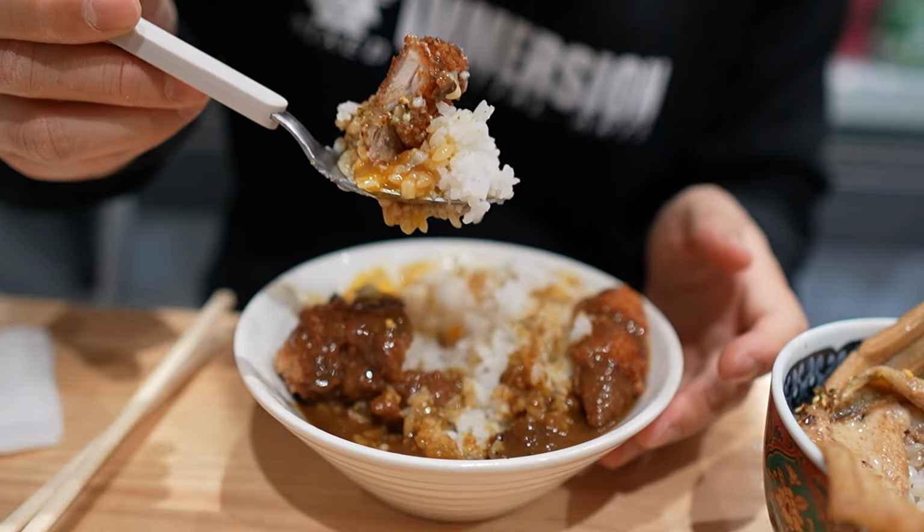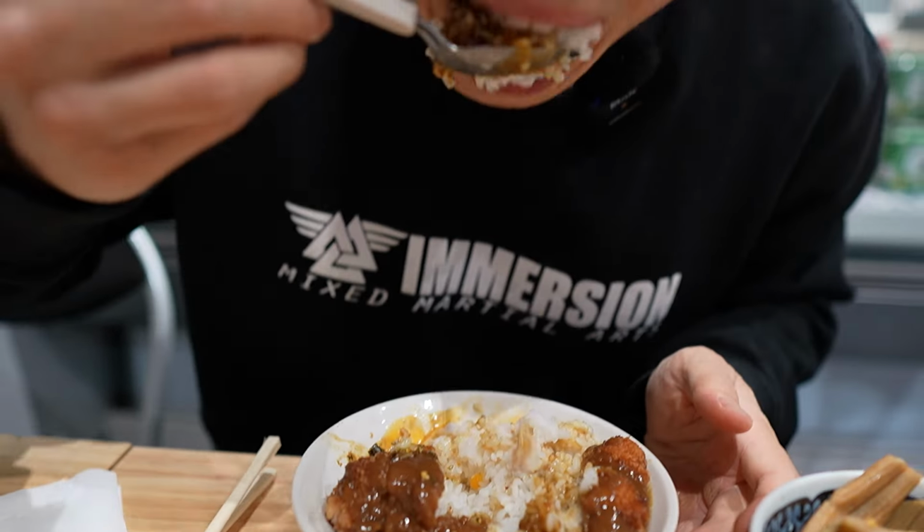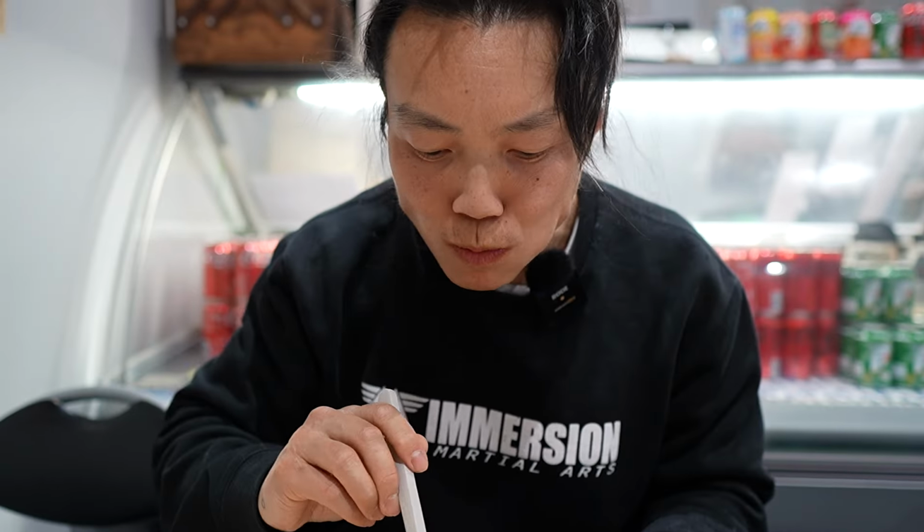That's like a party of textures going on in my mouth. You've got this creamy, delicious egg. You've got the nice soft rice, and then you've just got that crunch of the katsu, and then the saltiness of the curry sauce brings it all together. Can't go wrong with a chicken katsu. And here we go, this is the perfect bite. Oh.